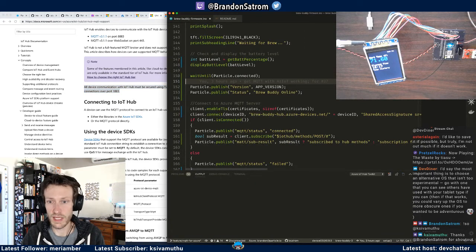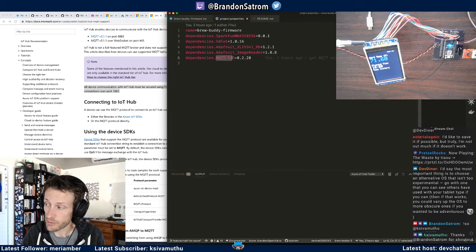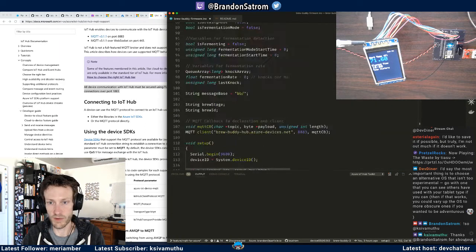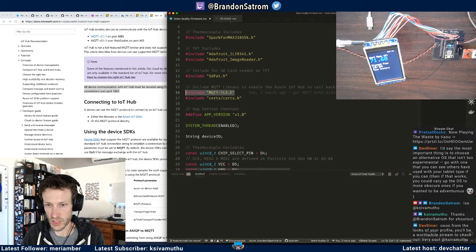That was the piece I was missing on Tuesday: actually using TLS. I was using the MQTT library on Tuesday, but there actually is an MQTT TLS library. So to get this working, instead of referencing just MQTT, I'm using the MQTT TLS library. Microsoft in their docs actually has a reference to the right certs that I need to include.